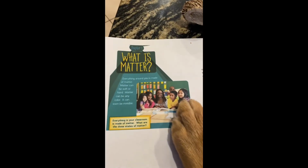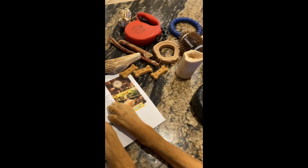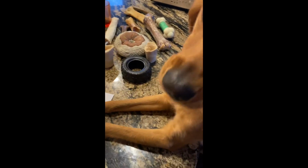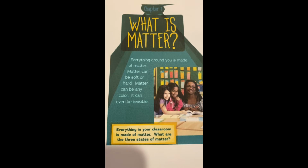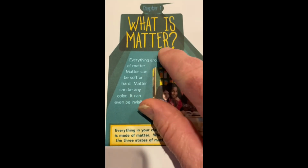According to the reading we're looking at today, these things are what's called matter. Nice work, Honey Rose. Well, let's take a look later and see if you can do some sorting like the kids did yesterday. Let's take a look at this reading that Honey Rose is starting on. It's titled, What is Matter?